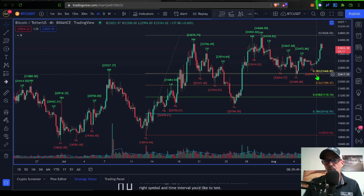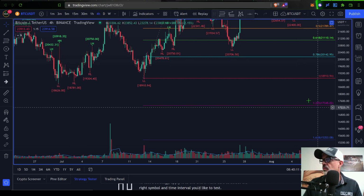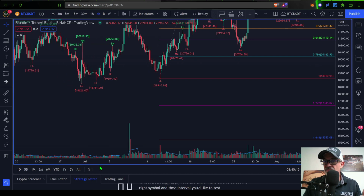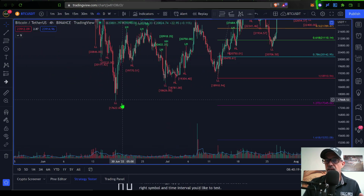If it breaks down through the 382 level, we could see it retrace all the way back down to, at a minimum, the 618, which would be around that 21,000 level. Obviously, 786 could hold at 20,000. After that, I think more realistically would be the 1272, and that would line up with around 17,345, which is just below the wick of this candle back here.